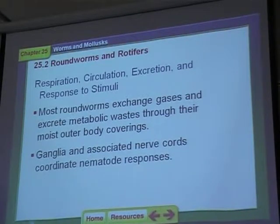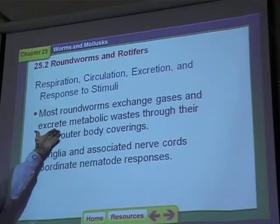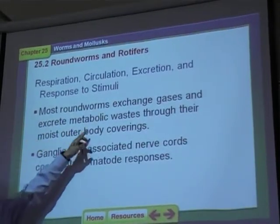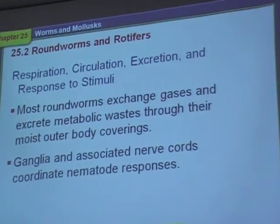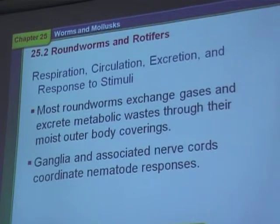Okay, back to roundworms. Listen. Most roundworms exchange gases and excrete metabolic waste through their moist outer body coverings. The outside of their body is moist and thin, and they can take in oxygen right through their skin. And excrete some of their carbon dioxide waste. We breathe out our carbon dioxide. They can excrete theirs right through their skin. Kind of like sweat, but it's a gas. It just filters through.